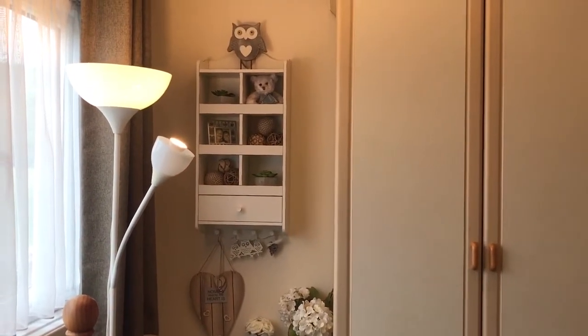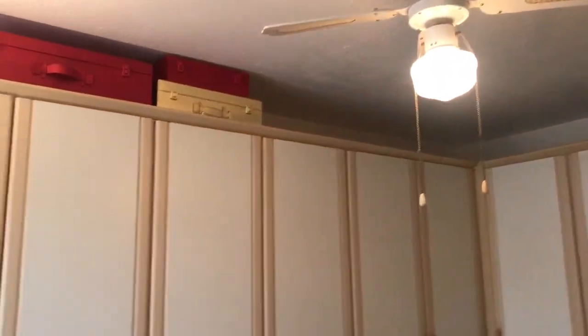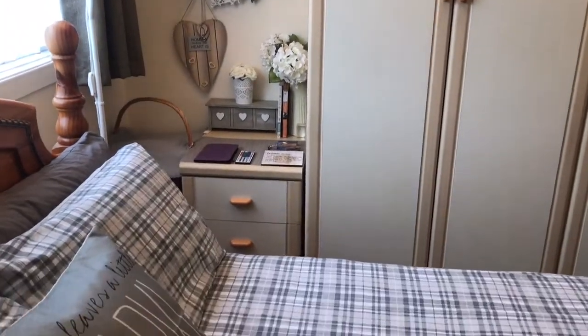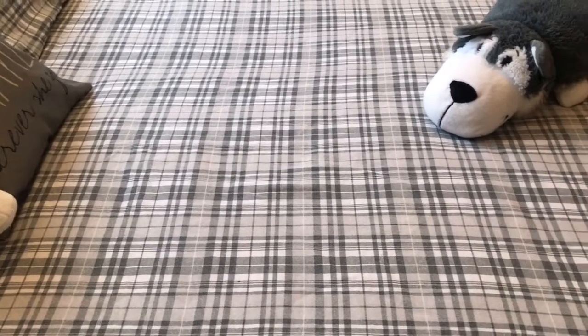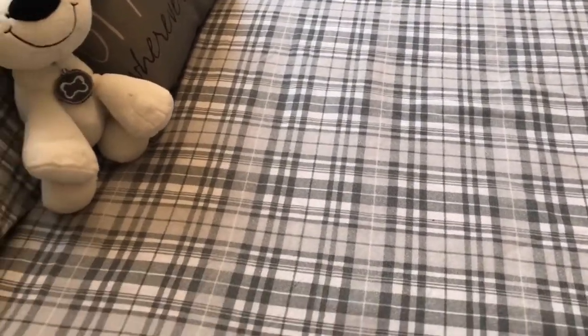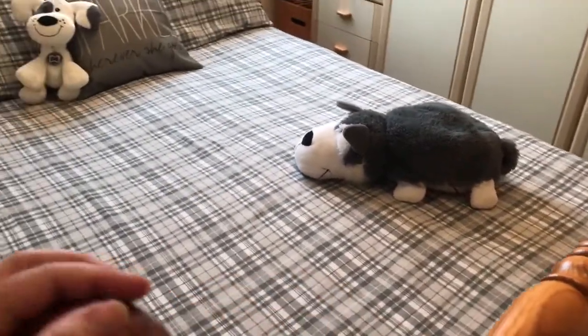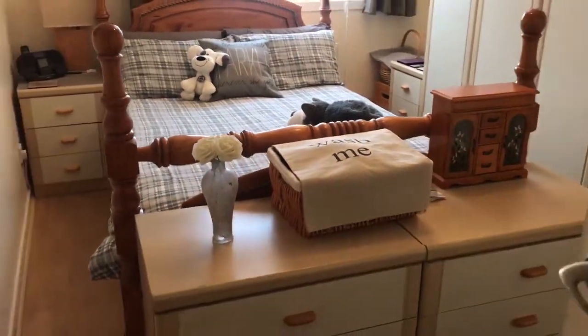Again, excuse the lighting. I have got lamps on. I have got my light on in here due to the fact the lighting's not brilliant. But really and truly, I haven't got a lot to do in here. Everything is tidy and I'm loving this bedding. This, as I said, is reversible. Got it, as I say, recently and I'm loving it. So I am very much going into grey. So as I said, not a lot having to be done in here.